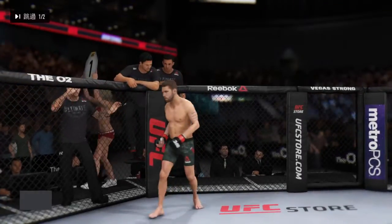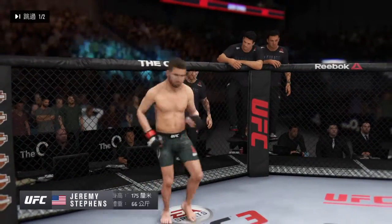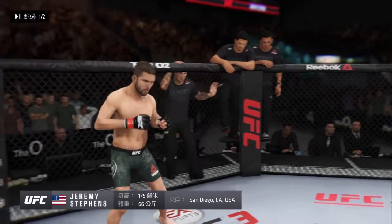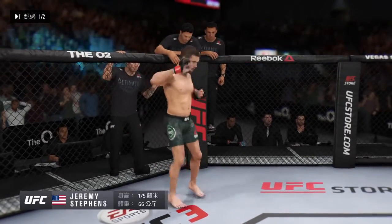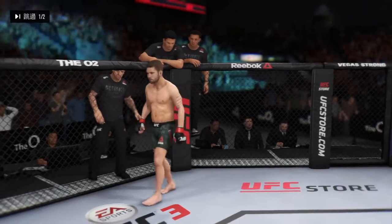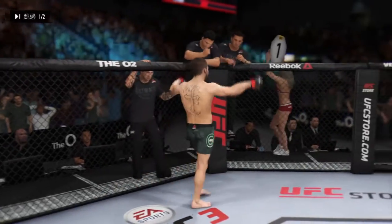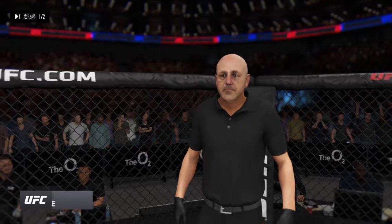And now introducing his opponent, fighting out of the red corner, a kickboxer. He stands 5 feet 9 inches tall, weighing in at 145 pounds. Fighting out of San Diego, California, Jeremy Little Heathen Stevens. And when the action begins, our referee in charge, Eve Levine.